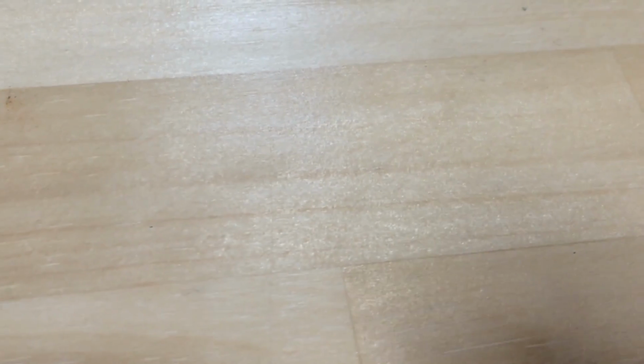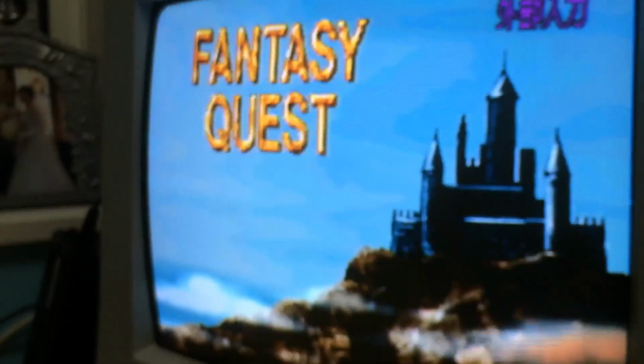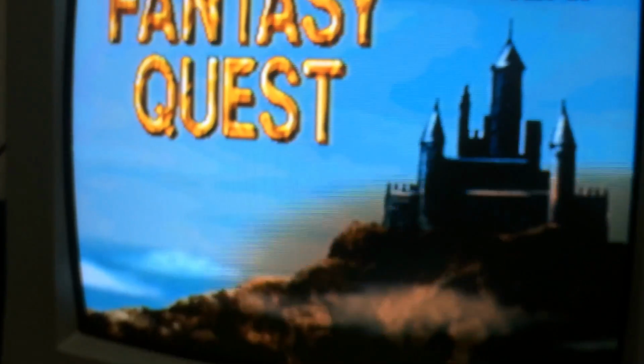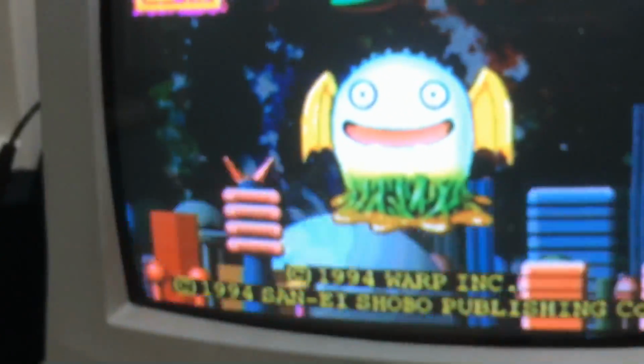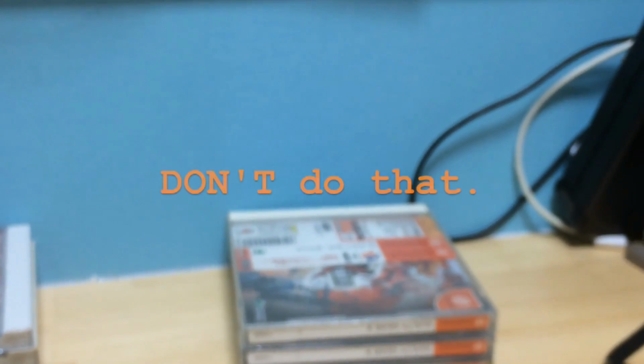Actually, this game is pretty amazing. No, it's not Fantasy Quest. It's me holding my phone. Very odd game. There's a little mini game in here actually, where you beat up an old man. You know, like you do. There's a bunch of mini games besides the official one. This one's called Oyaji Hunter.